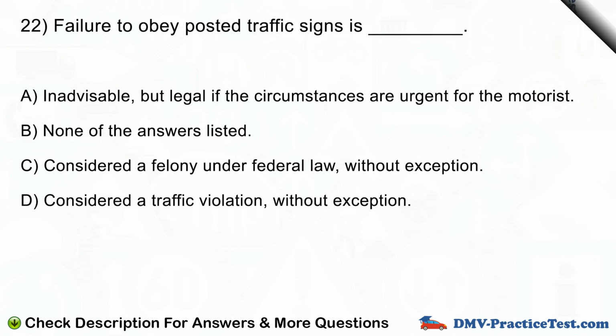Question number 22. Failure to obey posted traffic signs is blank. A. Inadvisable, but legal if the circumstances are urgent for the motorist. B. None of the answers listed. C. Considered a felony under federal law, without exception. D. Considered a traffic violation, without exception.